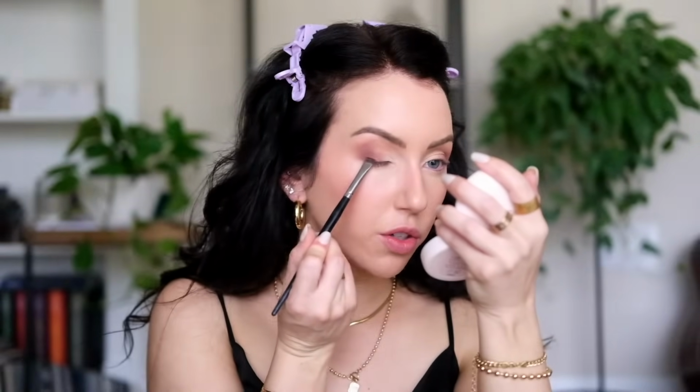I'm going to mix a dark brown with Bravo, which is a warm brown, and smudge that.